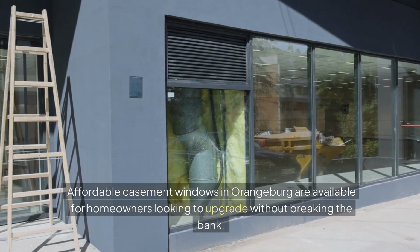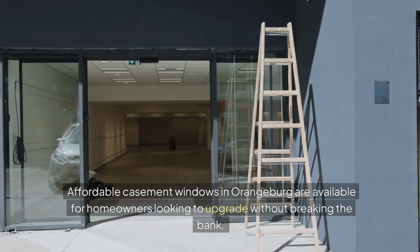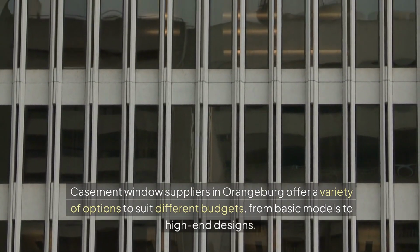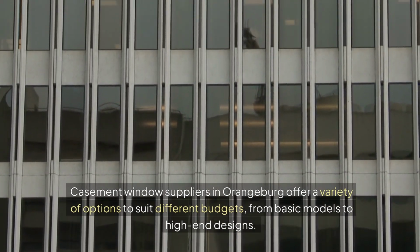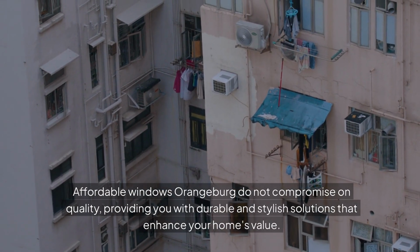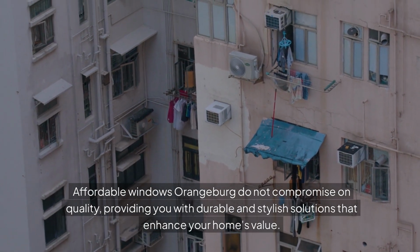Affordable casement windows in Orangeburg are available for homeowners looking to upgrade without breaking the bank. Casement window suppliers in Orangeburg offer a variety of options to suit different budgets, from basic models to high-end designs. Affordable Windows Orangeburg do not compromise on quality, providing you with durable and stylish solutions that enhance your home's value.